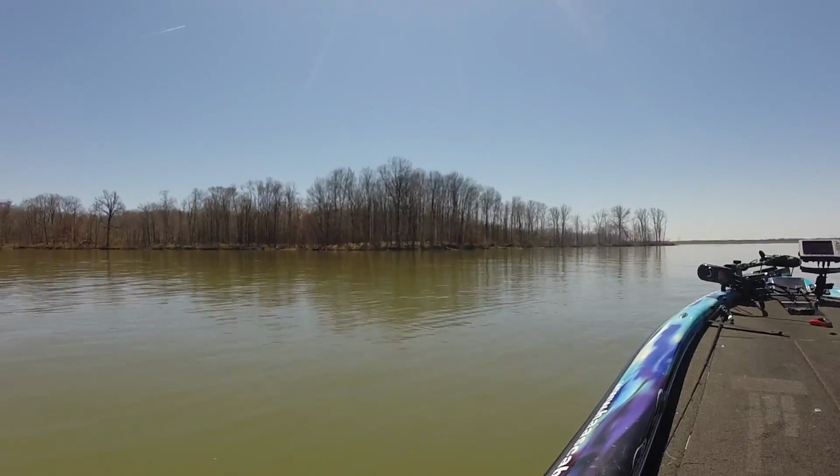So it's early spring. We just came off of a really cold week last week. This week it's been warm. The water's warming up. It's about 50, 52 degrees. We're going to start off the day running north. We're going to look for some largemouth in some stained water, and hopefully find that water is going to be a little bit warmer. And we're just going to go try to flip up some largemouth.